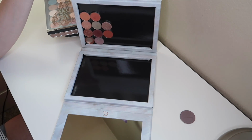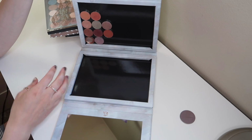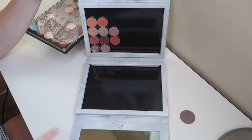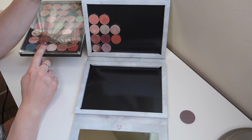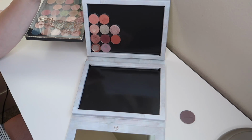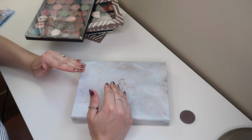I'm definitely going to, I think, fill this one up first. I'm not totally sure. I might fill the GlamTech one up first and then fill this one up, because I do really, really love the GlamTech one, and I like that you can see through it. So we'll kind of play around with what I want to end up doing. But those are all of the cases that we're working with.